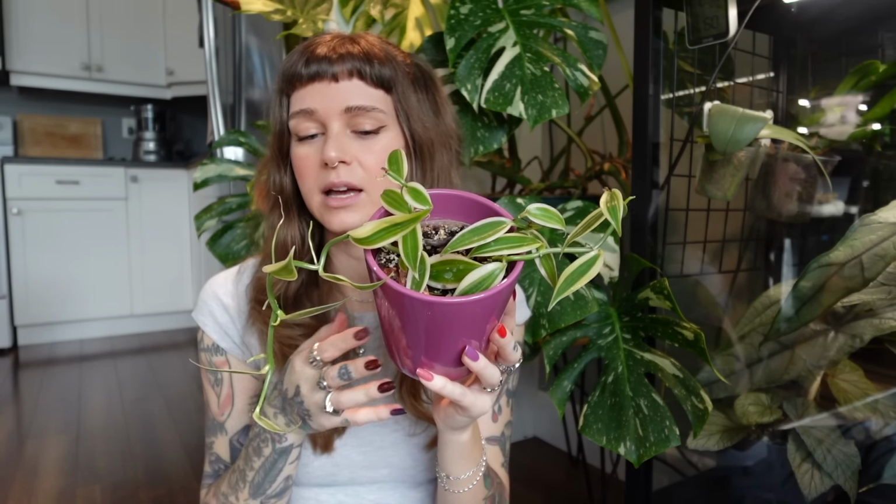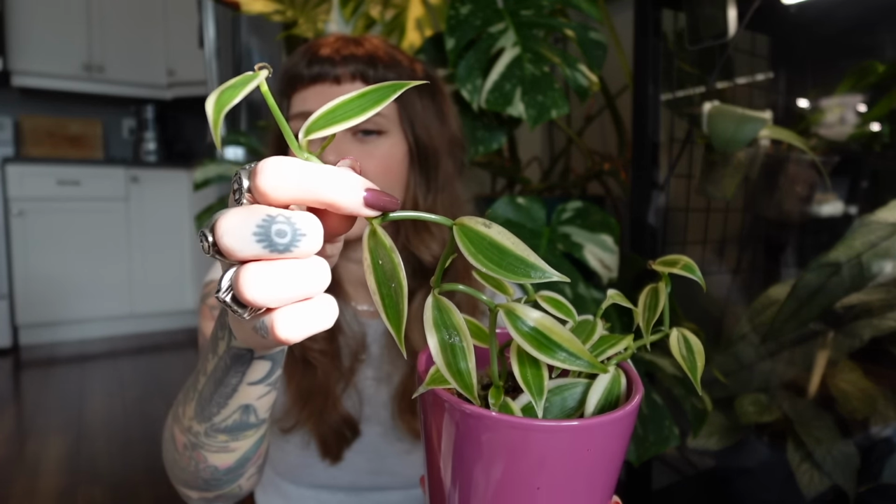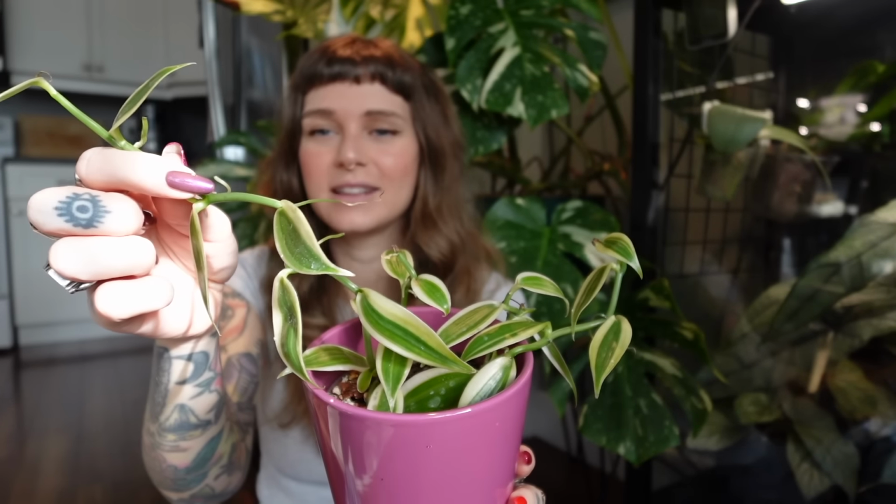But this was one that I featured because this is like the epitome of a cute fairy kind of plant. As soon as I got this, I was like, wow, this just is giving fairy garden. It's so dainty and sweet, and I love its growth pattern. It really does just look magical. Look at how pretty it is. I love it so much.